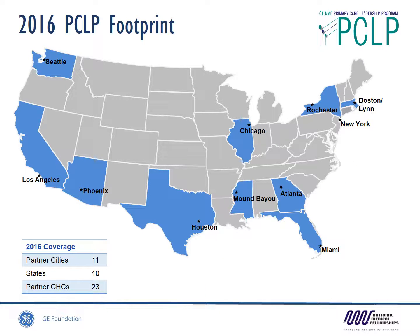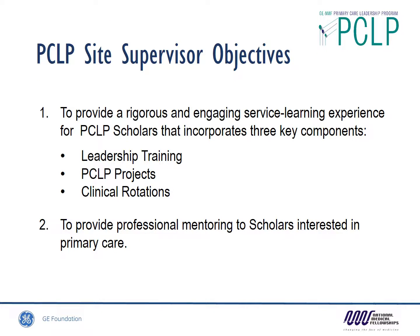Here's where the PCLP network exists this year. We're placing 55 medical scholars and 5 graduate nursing scholars in 11 cities coast to coast. The Site Supervisor Handbook has a complete listing of PCLP cities, along with our site partners, faculty advisors, and scholars in each city. PCLP site partners are critical stakeholders who provide the foundation upon which the PCLP experience is built. As placement sites for PCLP scholars, site partners assign each scholar a site supervisor who develops and implements a site-specific PCLP program. We have two main objectives for PCLP site supervisors.